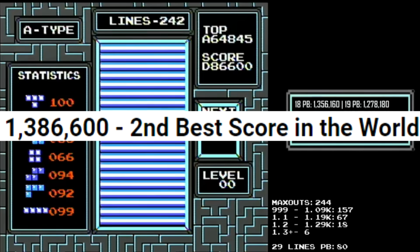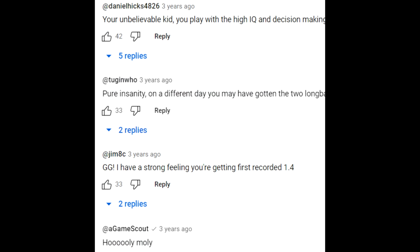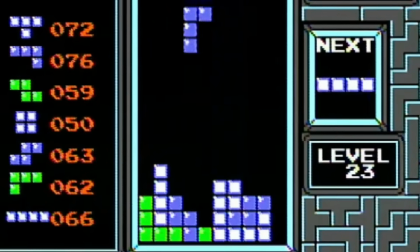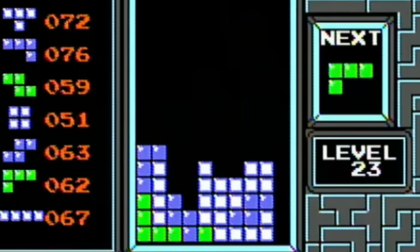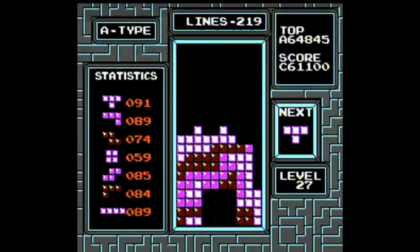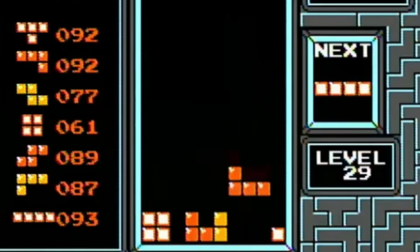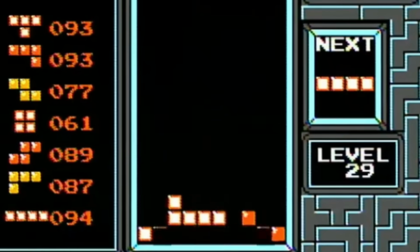He missed it by 14,000. This was still a new high score, but not enough to break 1.4. Even months later, the world had yet to see a score over 1.4 million on video. The combination of getting to level 29 on a good pace, and then getting enough points on the kill screen, was just too much to ask.